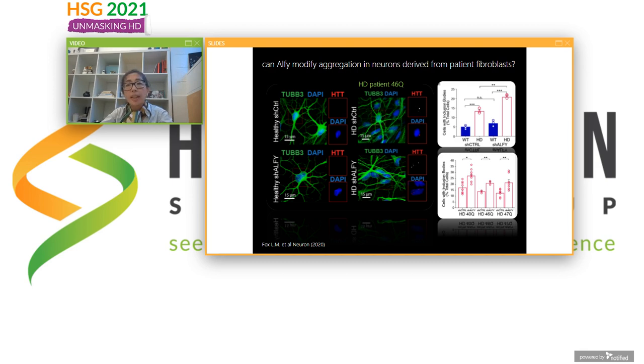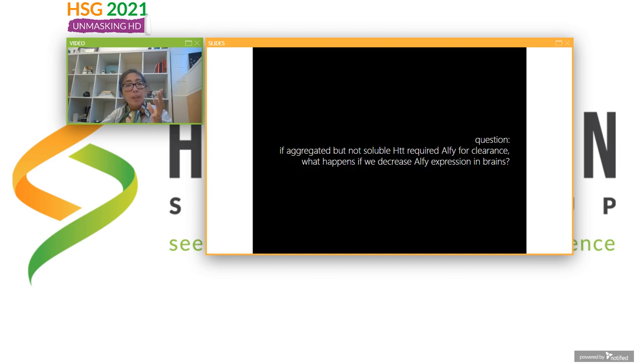And what was quite exciting was that depletion of Alfy augmented aggregation, suggesting that by diminishing the amount of Alfy available to the cell, we were slowing the ability of the cell to turn over inclusions and thereby causing more to accumulate. So now it looks like we have a protein that plays a critical role in the turnover of just the aggregated form of mutant huntingtin.